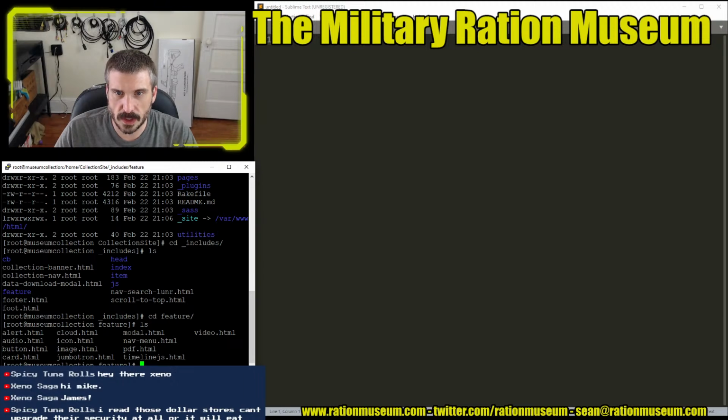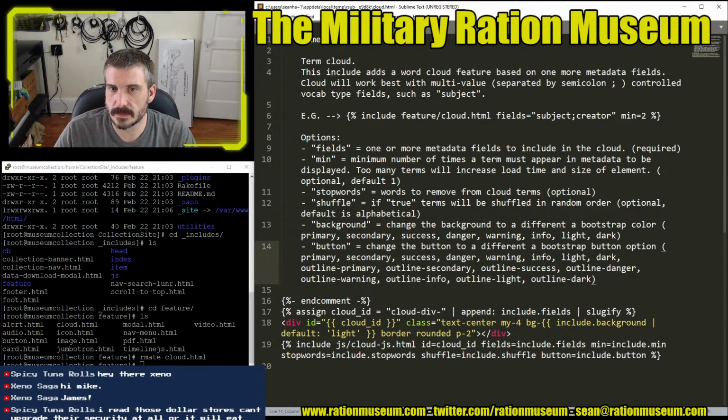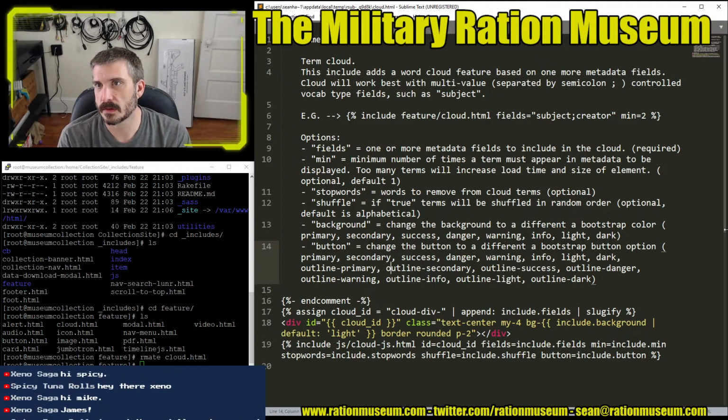All right, so we are looking at probably cloud in here. The term cloud include adds a word cloud feature based on one or more metadata fields. Cloud will work best with multi-value controlled vocab fields such as subject. So we can say include feature cloud field subject creator min 2.